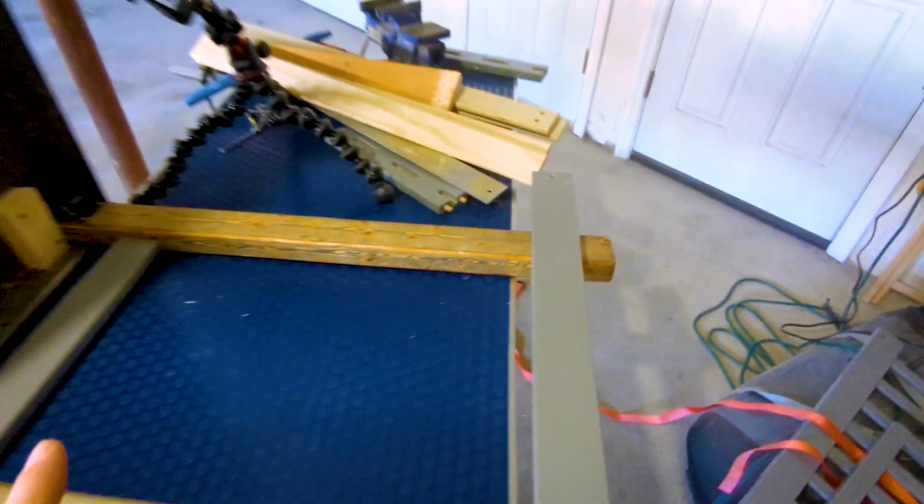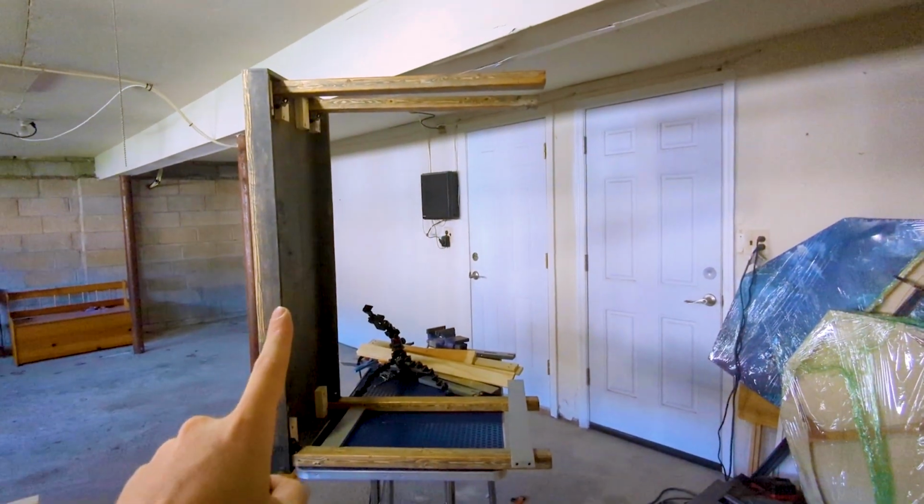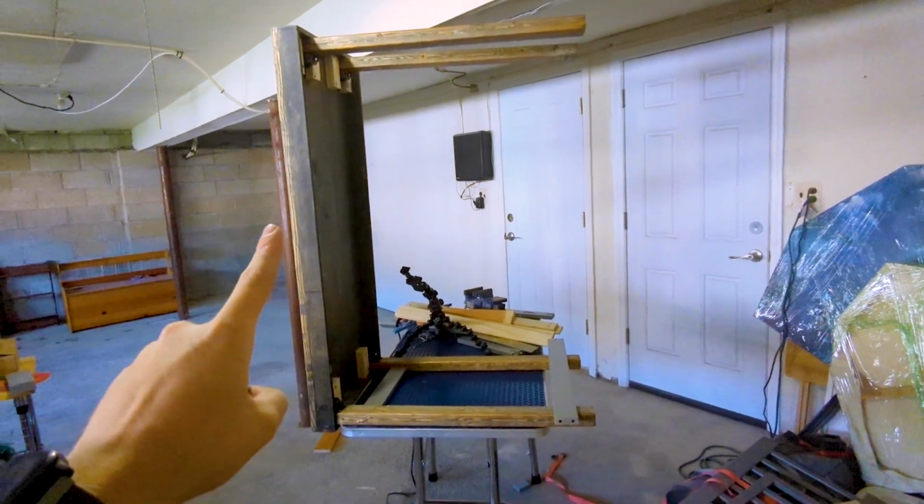I don't want anyone to think that I'm not considering safety with this. I am certainly not being safe, but I am considering safety.